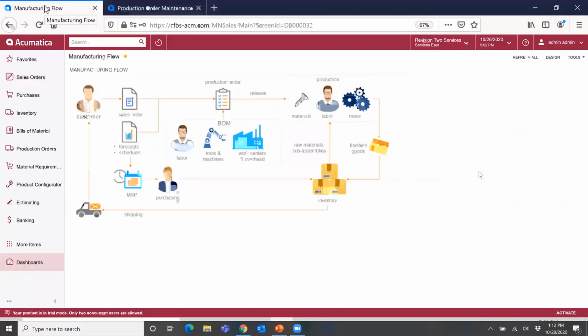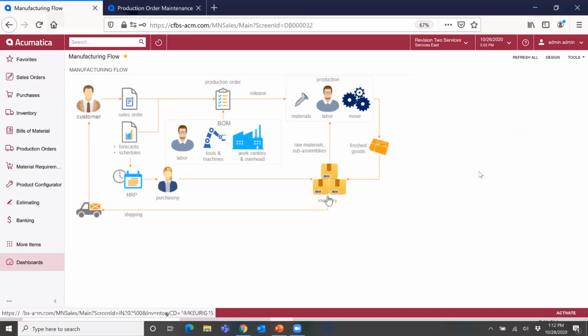Going back to the manufacturing flow, I would like to look at the two most common scenarios that we can see here. One scenario is make to stock, where customer orders come in and go into a forecast together with the master scheduler to feed the MRP. The MRP then makes a suggestion to purchasing on what they need to replenish the inventory with. Once we have enough stock, this can go into production. We can add labor and materials to the inventory item to create a finished good. This goes back into inventory and waits until it can be shipped to a customer.